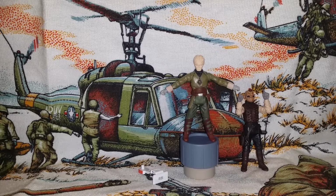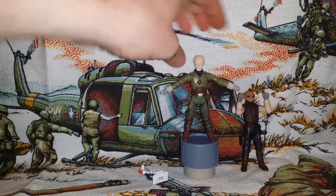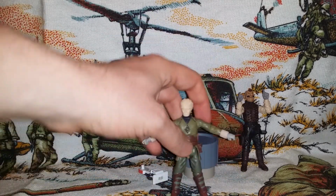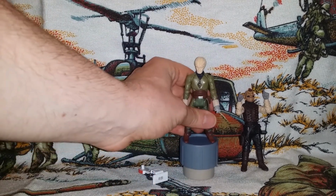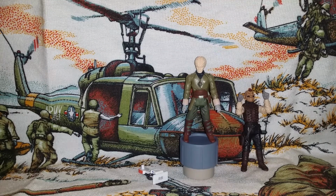Oh, that was it. One of the things that I do like about this toy is it also reminds me of my friend, Boshak71. A while back, myself and Boshak got talking, and he sent us a list of figures he was after, and this was, I think, one of the first ones I found for him. And I found it up in Inverness in Scotland.